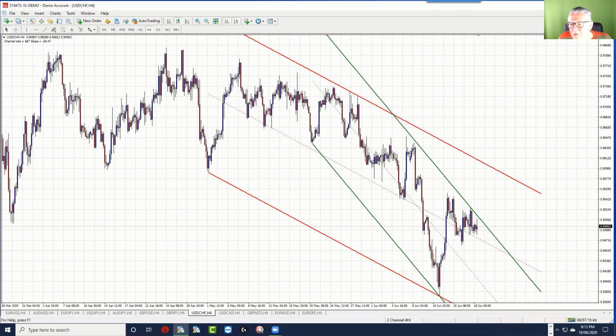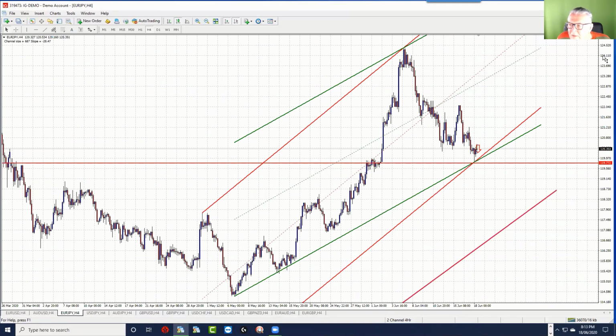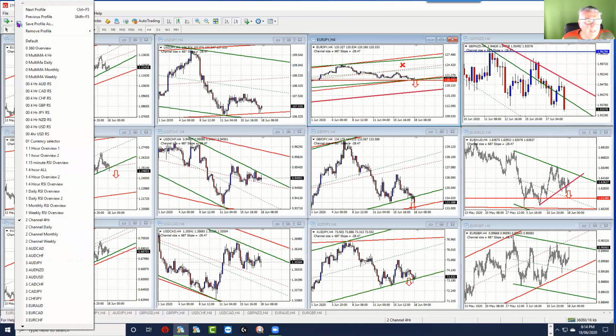That channel's too steep to be reliable. If the channel line is too steep, I don't actually look at it. The more horizontal the channel is, the more reliable it is. Let's see, why is this a sell? This should actually be almost a buy. No, it's just messy. It's not even a channel there. All right, so we'll just leave that one. Okay, sorry about that.